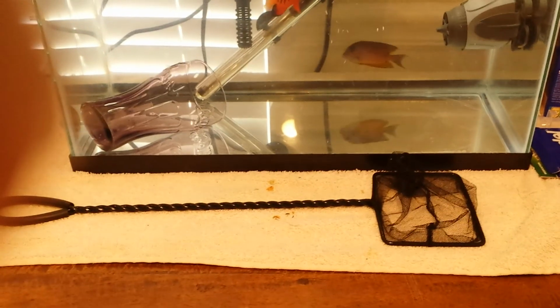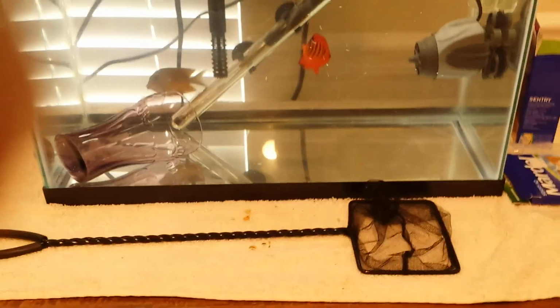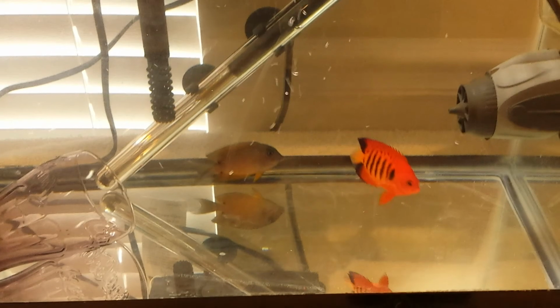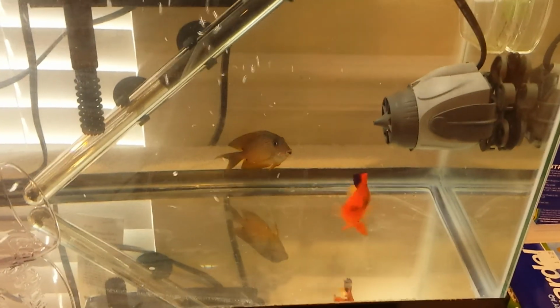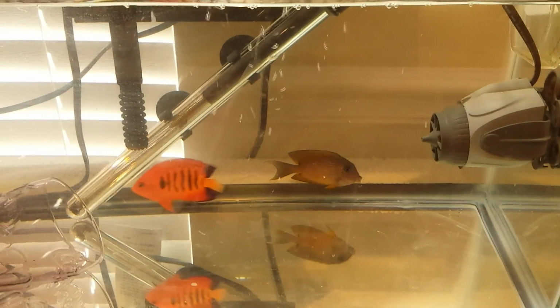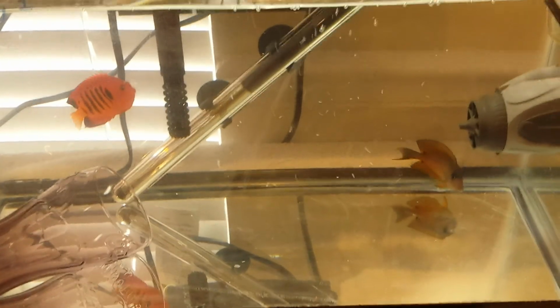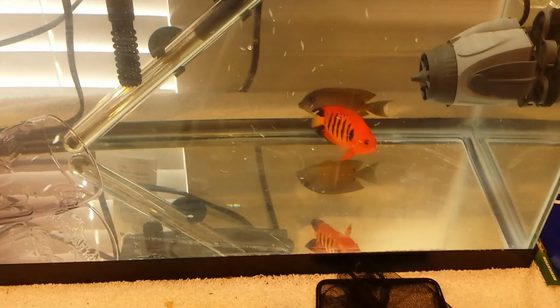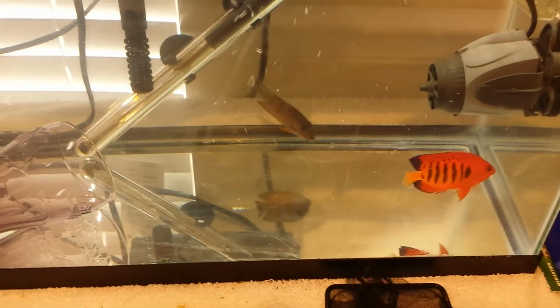It says it's approximately 60 times less toxic to the fish than other copper medications. They've been in here for about a week and a half or so, and they're significantly better. They're doing great. As you see, they're swimming around. Before, they would sit at the bottom breathing hard. They couldn't flare their fins. He had a lot of fin rot.